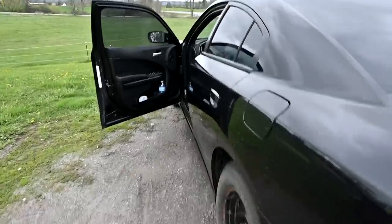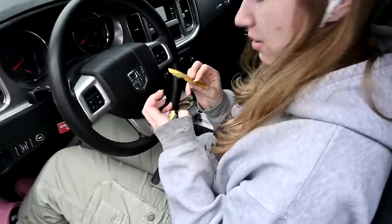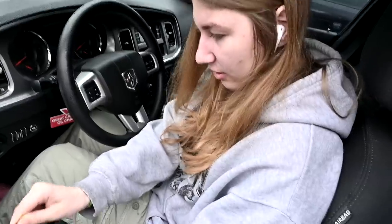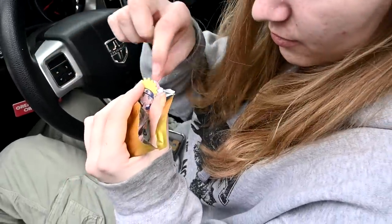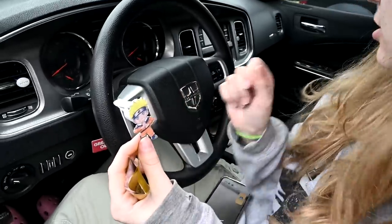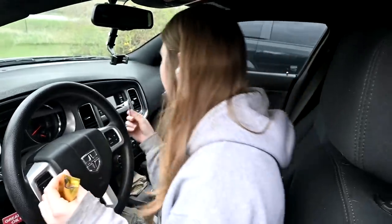So, something that Gabby got for Christmas arrived today. No, it's been here since Christmas. I know, but did Dad order it for Christmas? I got it on Christmas. Oh, she got it on Christmas and she's just putting it in her car today. Oh, it's cool. You put this little thing in there. It is an air freshener, and who is it? Naruto. It's anime. That's super cool.